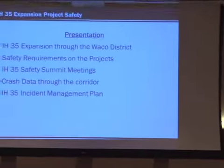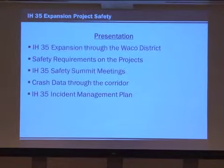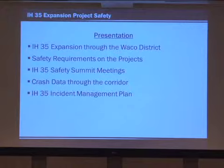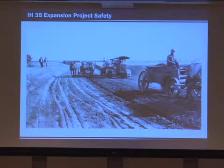This is just a breakdown of what I'll be telling you about: the I-35 expansion through the Waco district, some of the safety requirements on our projects, the I-35 safety summit meetings we have started, a little bit about the crash data through the corridor, and a little about our I-35 incident management plan that we're in the process of putting together.